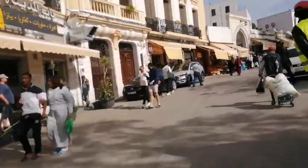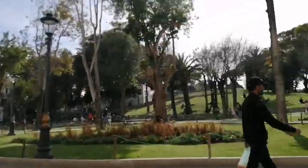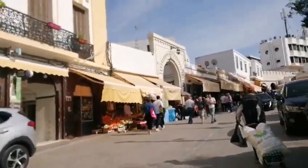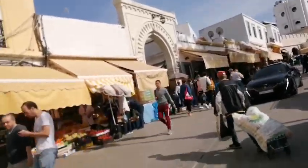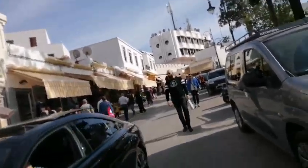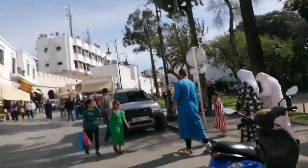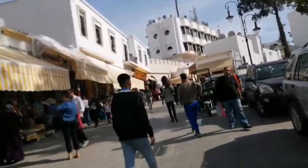enjoying Sunday afternoon. Yeah, there's a park there. It's for recreation and a lot of fruits. Strawberry, orange, watermelon. And this is, people are now busy in the street. Going out the big door.